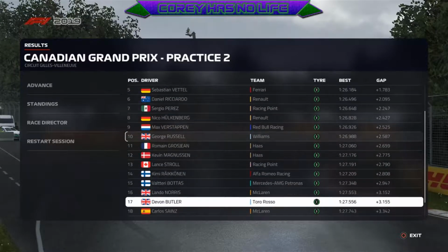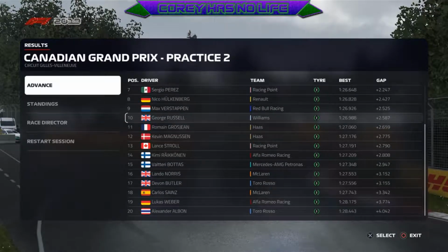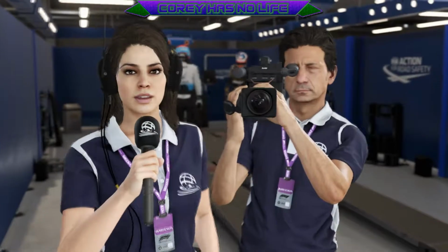We'll scroll down even further. There's Devin Butler down in 17th, and Lucas Weber down in 19th, which is not so good for them. I honestly would have expected more of my F2 rivals.